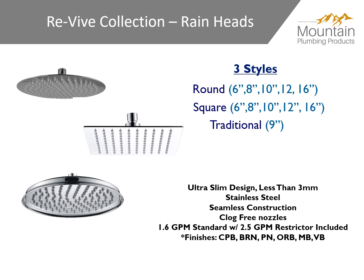It's an ultra slim design, less than 3 millimeters. It's made out of 1-piece stainless steel with a seamless construction, so you don't have some line on the side. It's a very clean look. Clog-free nozzles. And it's a 1.6 gallon per minute standard, or 2.5 gallons per minute with the restrictor included. And it comes in chrome, brushed nickel, polished nickel, oil rub bronze, matte black, and Venetian bronze. So a real nice offering that you could really offer to your customer to help revive their shower.